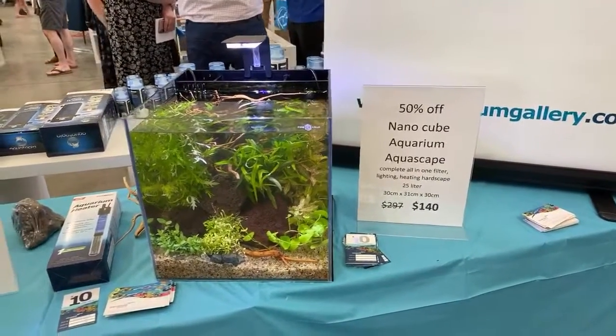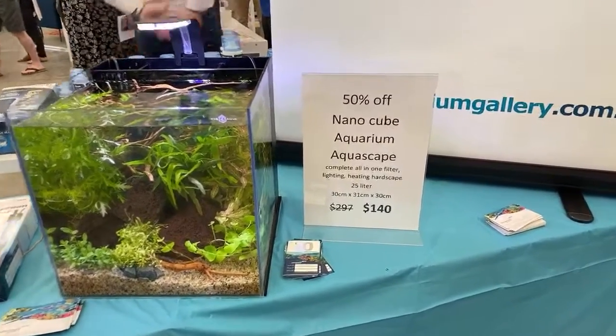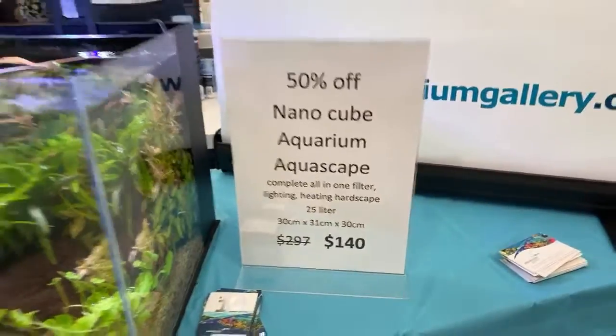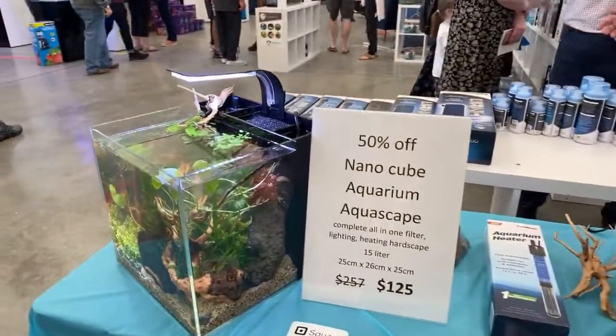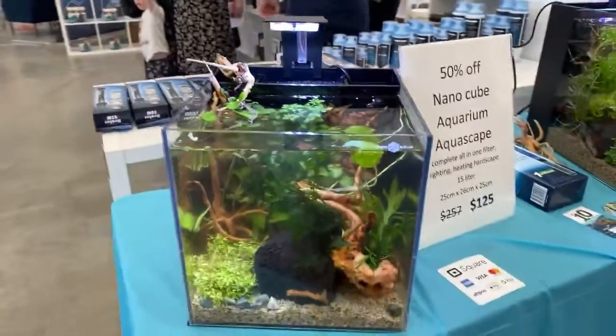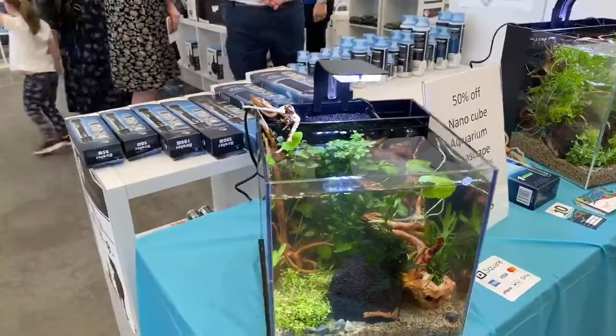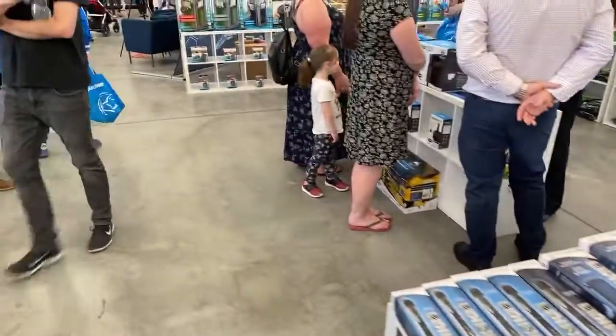Everything you see there, you get. It's $140. They say 50% off. Maths may not be my strongest point, but if I double 140, it's only 280, so it's actually more than 50% off. Likewise, in the smaller unit, we've got the 15 litre tank here, down to $125, comes with everything again. So you've got the light, you've got the filter, you've got the heater, you've got the hardscape. I think you will need to add plants to that, but that's a heck of a deal.